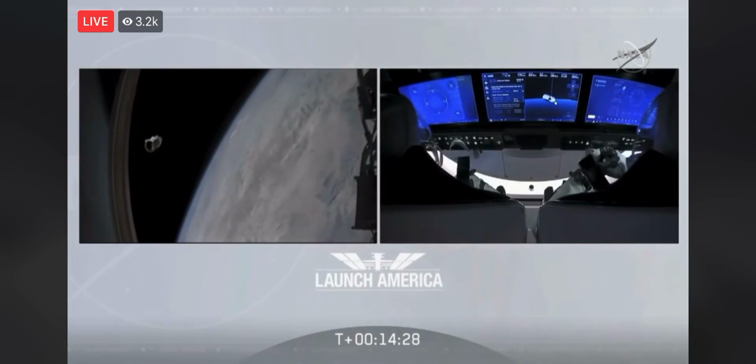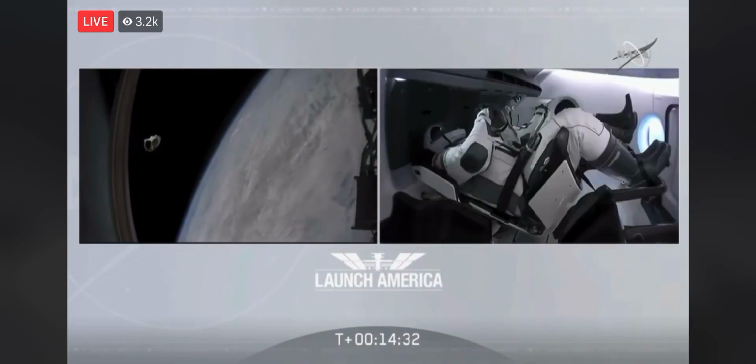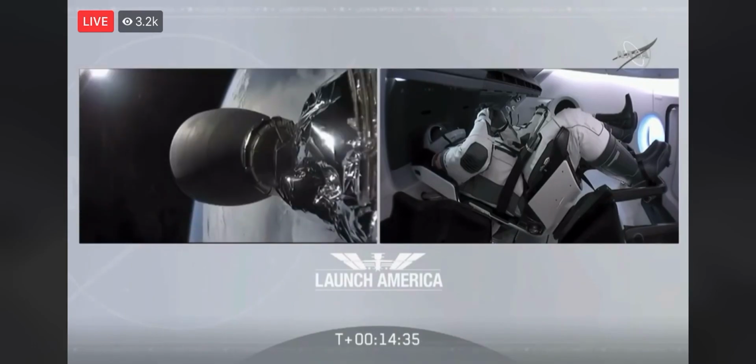Also heard good activation of the ECLS, that's the Environmental Control and Life Support System. That's everything controlling their atmosphere, just keeping Dragon a nice, safe, habitable environment where they're going to be living for the next 19 hours until they arrive at the space station.